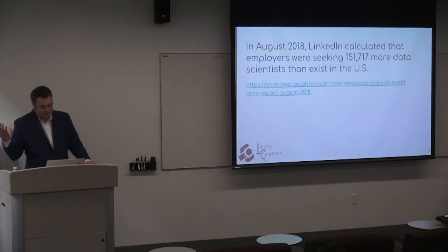And also, we have data to support this. LinkedIn did a study just recently demonstrating again this gap of industry needing all these data scientists, or sometimes thinking they need it, but there is a huge need for data science, and in the job market, there are a lot of unfilled positions.